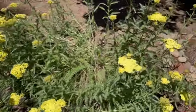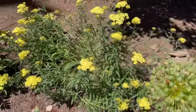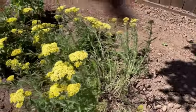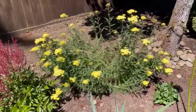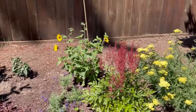You can see the yarrow is also going to town. I love this buttery yellow of this yarrow. It's so pretty. I have noticed that it flopped a little bit on me, like it's a little flopped in the center. So I might need to up the water on this one a little bit, but yarrow do like well-drained soil and they can take the heat. But I really like the contrast of this butter yellow with this really pretty mauve.